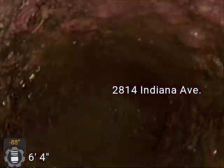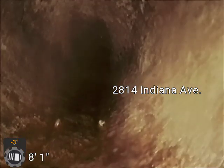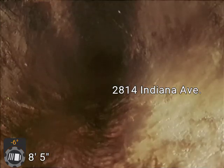I'm going to be locating and marking where they are, painting or marking those spots so that they can get a better look at it and give an accurate estimate.